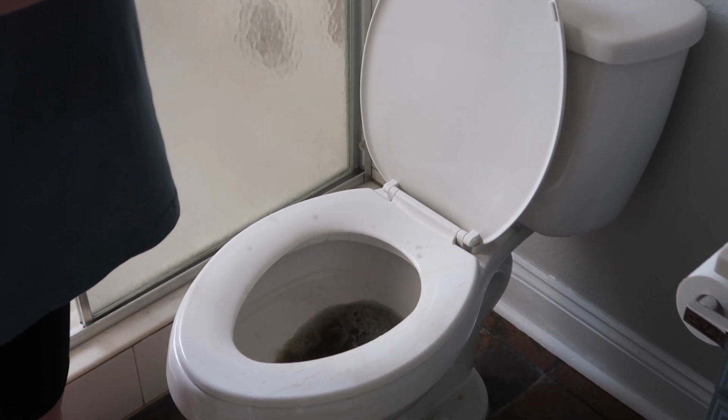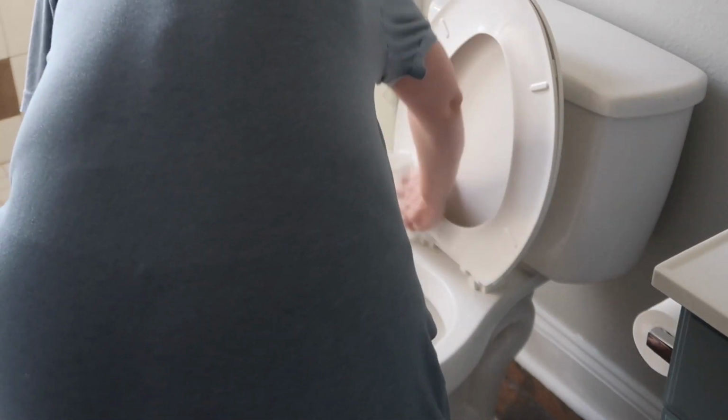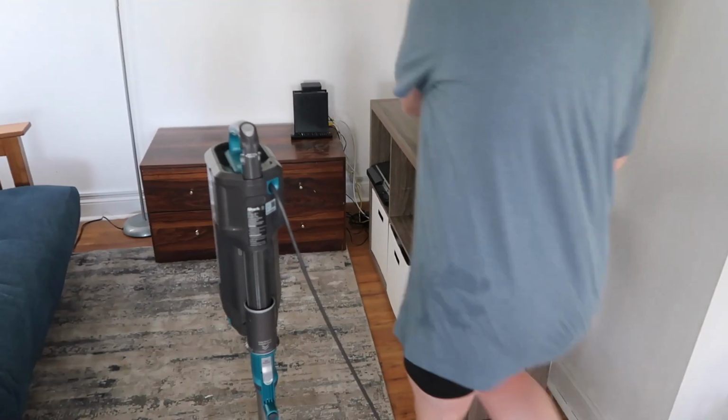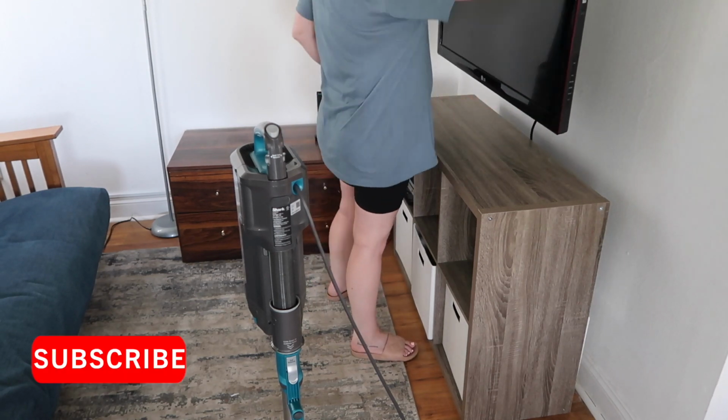So I spilled that everywhere. I could not remember how to empty this, and I did it wrong. So I have to come back in here and actually wipe everything down because I made a huge mess. But did you see how dirty that water was? That's nasty. But that's the reality of having pets and kids and all of that.